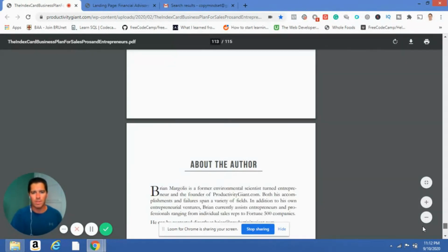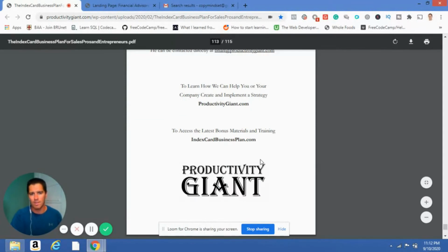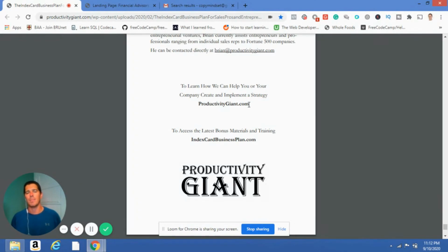Within this book, all they really have is, you'll see it right here: if you want to learn more about our company or creating and implementing a strategy, go to our website. So again, that doesn't tell me the next logical step. So don't just point somebody to your general website and hope that they find how they can book a call with you or sign up for your program. Within your lead magnet, you always have to hold people by the hand and tell them what is that next logical step that you should take.